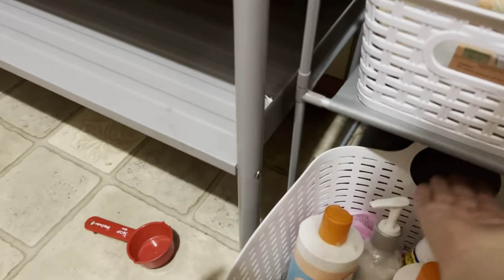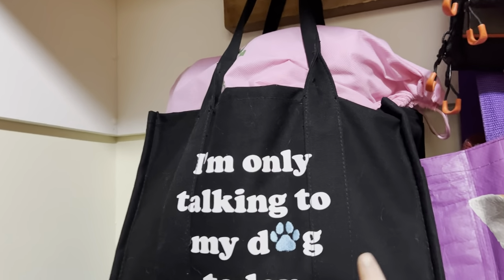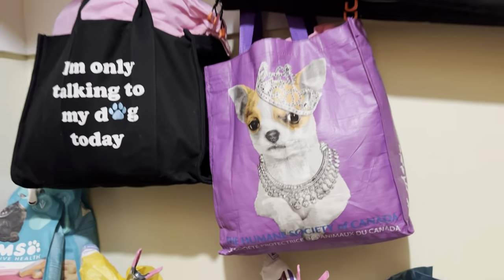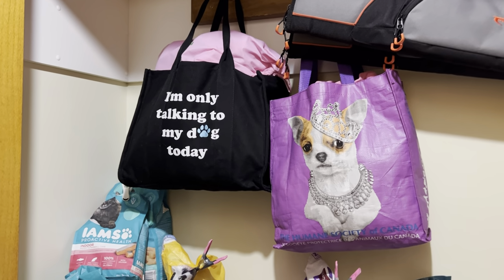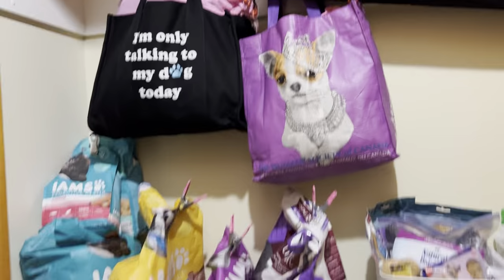So I am super pleased with my organization here. I'm going to take that out and we probably don't need that. All right. Oh, and then I've got my bag up here. I'm only talking to my dog today. These two bags are full of chihuahua clothes, because you got to keep your chihuahuas warm in the winter. Yeah, so there we go.